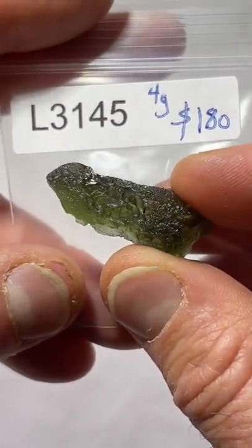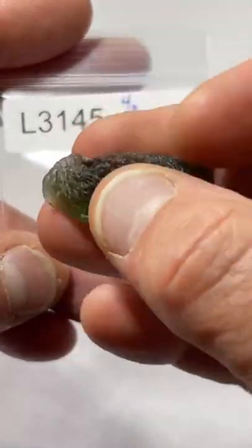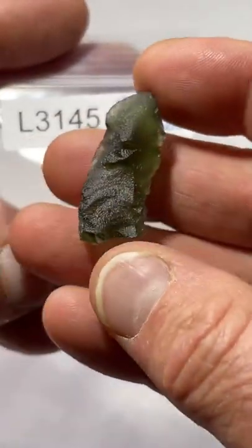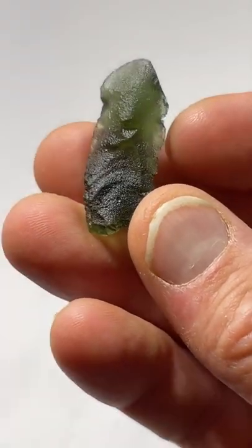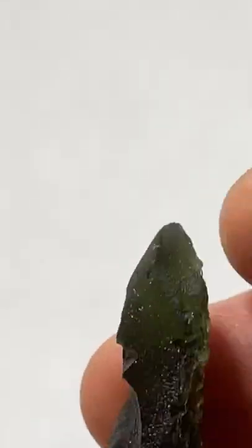This one is 4 grams. It's 180. It's a good piece for a pendant. It's like a pickle Rick. It's a perfect pickle Rick. It's got a little face on it. Look. You see the face? Okay, maybe not. All right, next.